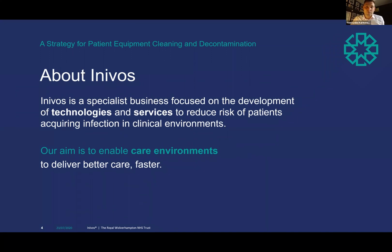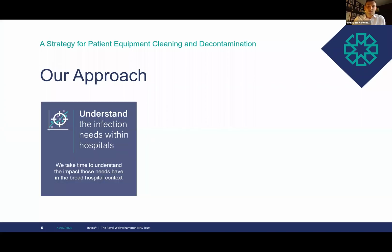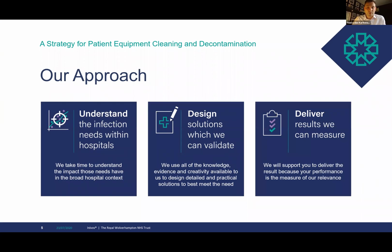So here at Inivos, we specialize in developing technologies and services that reduce the risk of infection in clinical environments. Our aim is to enable care environments to deliver better care faster. In order to achieve this, we follow this three-step approach. We want to understand the challenges that clinical environments face and use all this knowledge so that we can design solutions that meet the need and allow us to deliver measurable results. The content of this session is a great example of this approach. With this in mind, I'd like to hand over to Corrado.